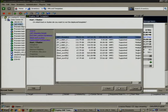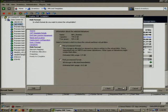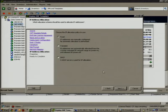We'll choose our cluster to deploy to. What storage? I'm going to choose some NFS storage that we have here. And then the disk format, again, thin provisioned, thick provisioned. I'm going to go with thick. What network we need to deploy to. IP address configuration. Really should always be doing fixed. I'm going to do DHCP.